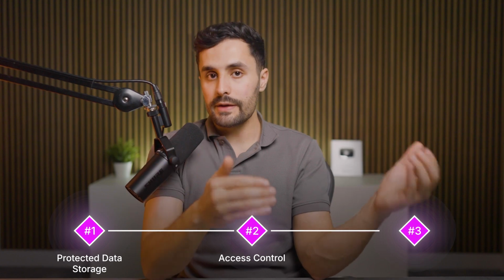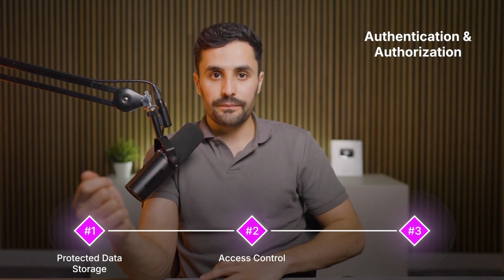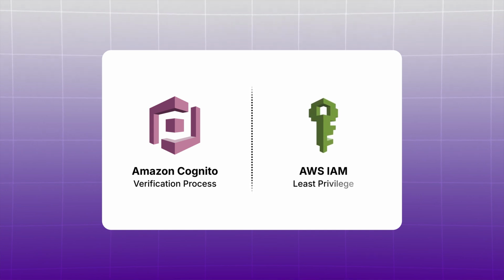I found that that is typically where most security breaches happen. You'll need to verify who someone is, so the authentication, and what they are allowed to see, the authorization. AWS services like Cognito handle the verification process, while IAM policies enforce the least privilege principle, giving people access only to what they absolutely need. Now, when these controls work together, you get a system that's both secure and functional.